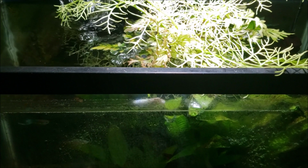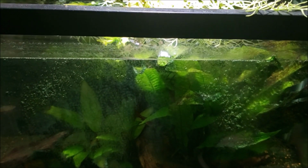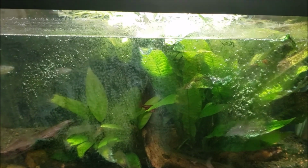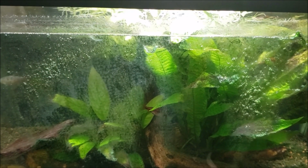So I just wanted to tack that onto the end to give you a little visual of what I was talking about. And now I am going to get on with doing a little bit of maintenance on this tank and wiping all that stuff away.